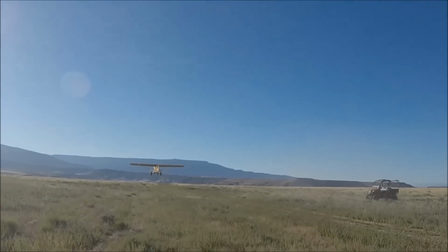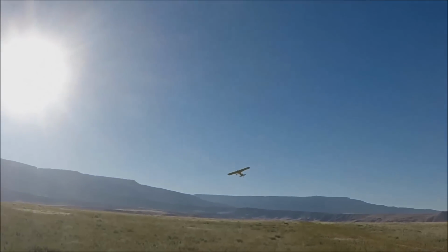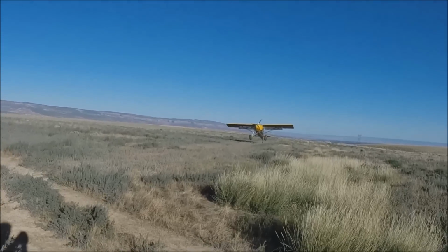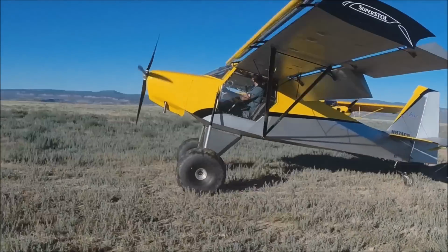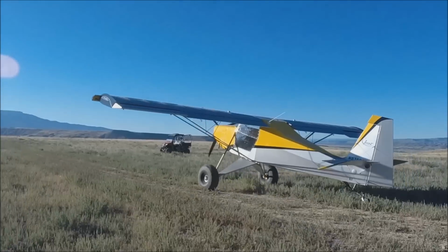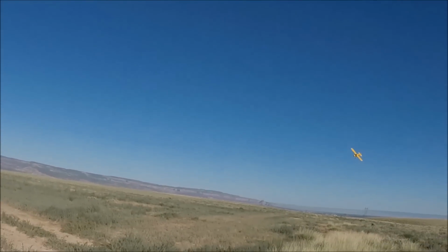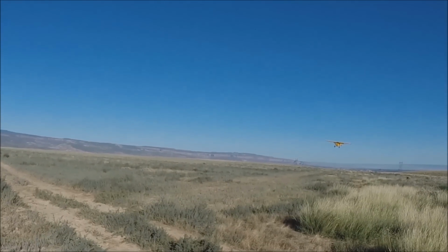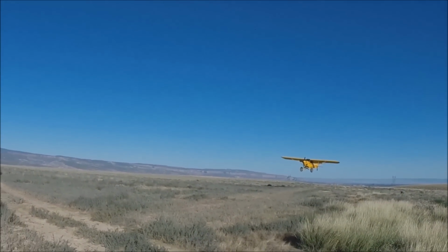I think he went up quicker. Maybe go for a little height. Look at that little slip, bleed off some speed. Wonderful, I love it. Look at that. Yeehaw.